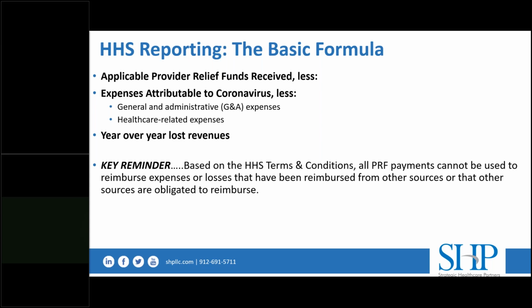So anyway, the other point with this is that it doesn't specifically link things like PPP forgiveness and say that it's directly offset in the formula. However, it does have a blanket statement that the PRF payments, the provider relief fund payments, cannot be used to reimburse expenses that have already been reimbursed from other sources, patients, other governmental funding that's come, et cetera. And so we'll need to think about that. And that information is certainly requested in the data request that we'll cover here in just a second.